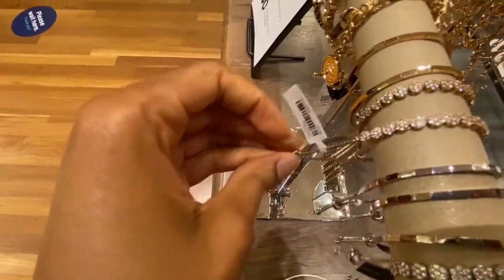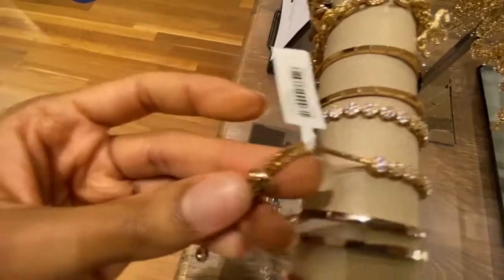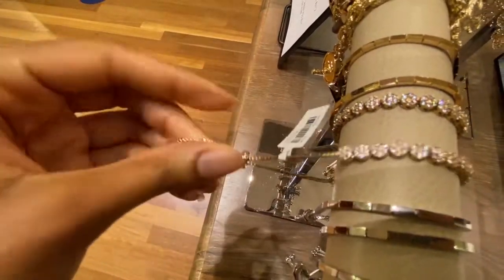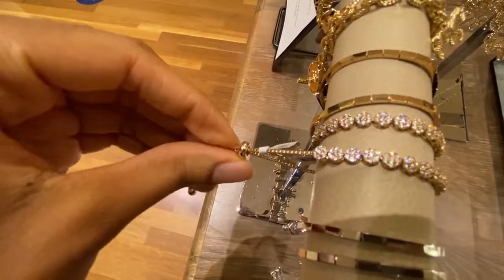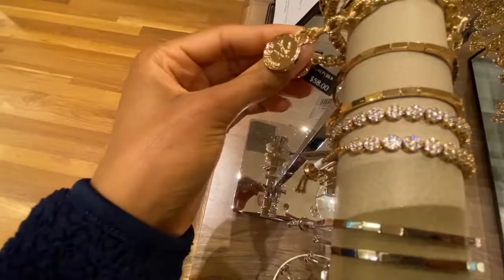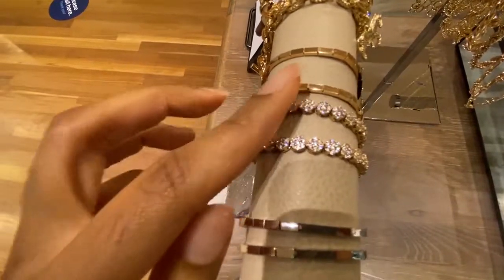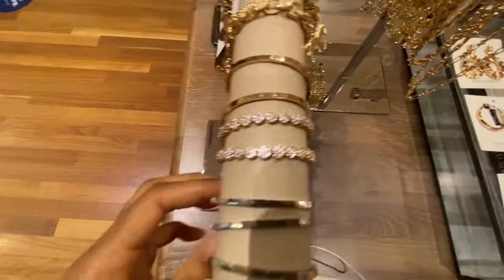So I got something like this for one of my bridal clients. I was really thoughtful and she appreciated it because she has tiny wrists. So I got her a bracelet like this so that she doesn't need to cut the chain. You know how when you shorten chain bracelets, you need to cut them. So I got her this so that she doesn't need to do that. You see guys, I'm an amazing stylist and personal shopper. I'm really thoughtful. I do say so myself.